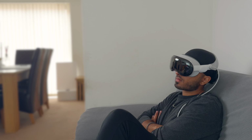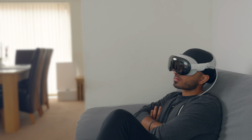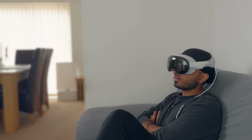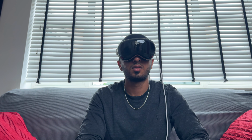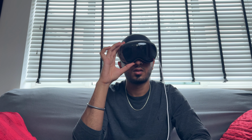Now, a lot of people have asked if the Vision Pro will kill the need for people to go to actual cinemas to watch movies, and I don't think that it will. Mainly because, for me, going to the cinema is more of a social experience. Even something like watching the TV in your living room with the rest of your family and friends can be a social experience. And despite how impressive the technology inside the Vision Pro is, it still feels very isolating, and it's not really the kind of device that I want to see people wearing a lot in public.